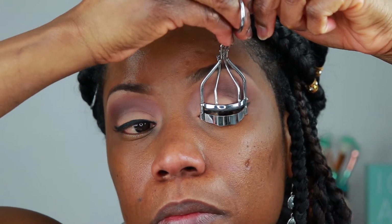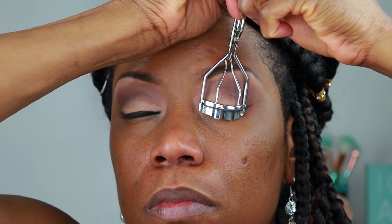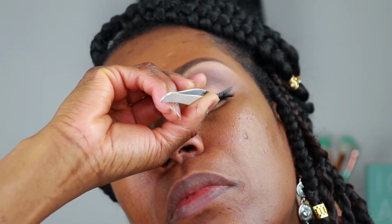So I'm curling my eyelash down, get a little bit straightened out the way. I'm gonna stack a couple of lashes on. These are some old lashes that I've been wearing from Amazon, so I don't have the name, pardon me.